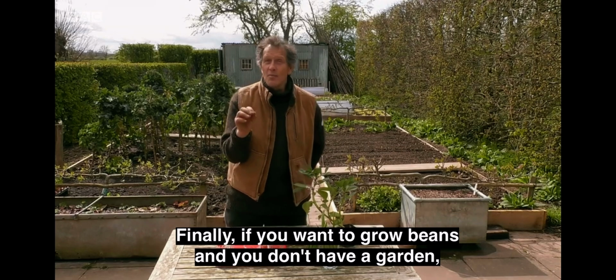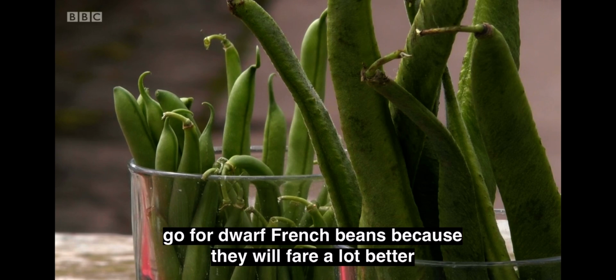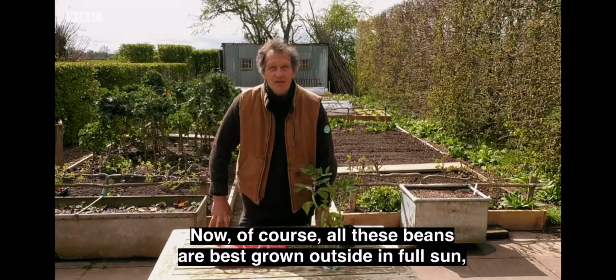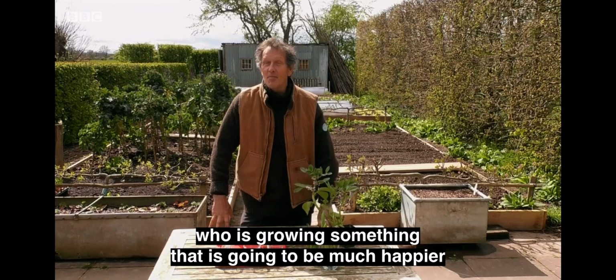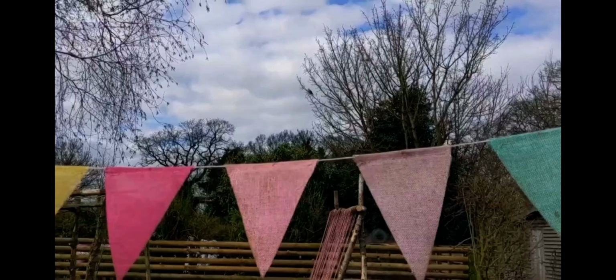Finally, if you want to grow beans and you don't have a garden, you're growing everything in containers, go for dwarf French beans, because they will fare a lot better in a pot than the others. Now, of course, all these beans are best grown outside in full sun, but we've been sent a film by Amy Shaw from Norfolk, who is growing something that is going to be much happier indoors wherever possible.